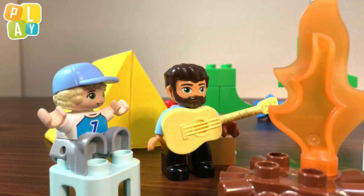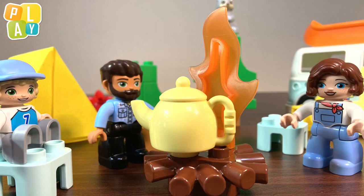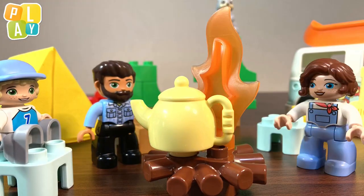I think Daddy needs to practice his guitar playing a little. Never mind, time for a cup of tea. Jess has put the kettle on the fire, and the family wait for the kettle to boil.